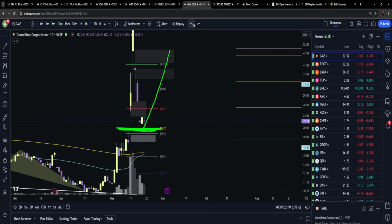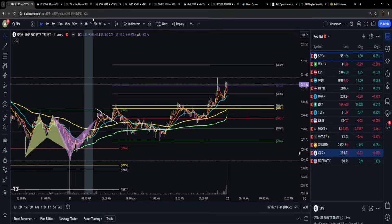And we are seeing the fear from the hedge funds and the short sellers and whoever is trapped on GME. And you want to know how I can smell their fear? This thing right here.